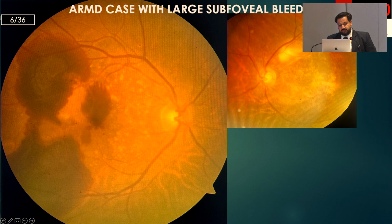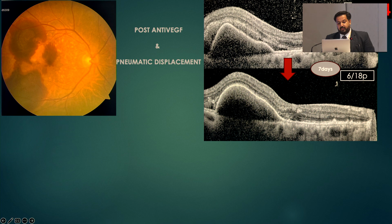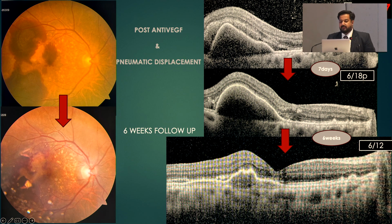A similar patient comes with CNVM with a bleed, with scarring in the other eye, right eye CNVM. We advised injection with pneumatic displacement. Within a week, the vision improved, the blood got displaced, and within 6 weeks it improved to 6/12. Advised 3 monthly injections, but as the scenario is, when the vision is gained, what's the point?